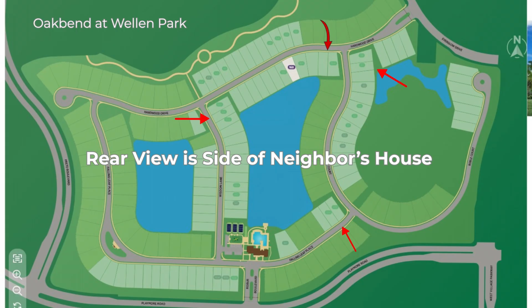The model that's under construction, or 2 models, are right there near the amenity center. So just take a look at that, because those lots that have, when you're facing the side of your neighbor's house with your lanai, those are always tough to resell. So if you're focused on resale value, that's not something that you're going to want to buy, unless you're ready to spend a lot of money on landscaping with trees and shrubs to block the view of the side of that house, which can be done, but it's pretty expensive.